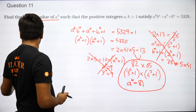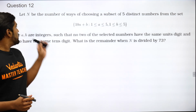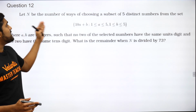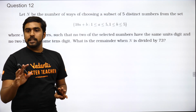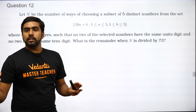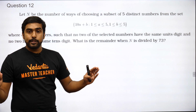Okay, let's move on to the next question. Okay guys, here's the next question. So next question is question number 12 and let's read what is given. So n is the number of ways of choosing a subset of 5 distinct numbers from the set 10a plus b, where a goes from 1 to 5 and b goes from 1 to 5. Now what we need to find is the number of different subsets we will be able to get.